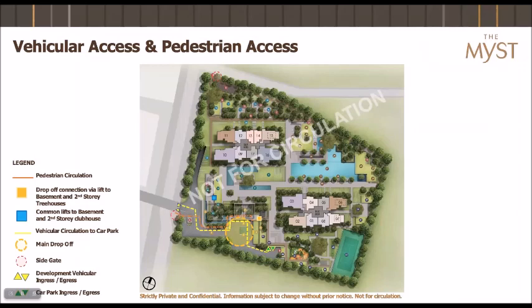Okay, so let us do the flow, the access, and the pedestrian access. This is the road that is coming into the MYST. This is Upper Bukit Timah Road. When you enter the MYST, once you drive in, you are greeted by very, very tall trees, before you enter your secret enchanted garden and the grand arrival hall. There's a side gate here for pedestrians to come in, and this is the ingress and the egress.